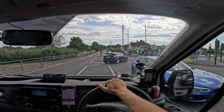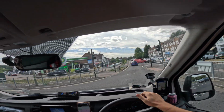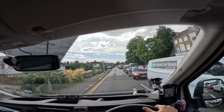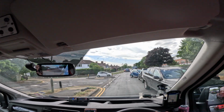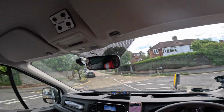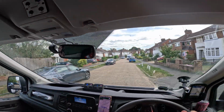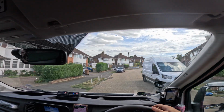Okay, so we should hopefully be able to go through. Is he stopping? Nice. And then we can go around here just to be stopped by the Royal Mail van, but it should be okay. Nice. And then next left down here, it's all very tight and it's school time now, so everything is much harder. There we go. Right, and then we'll wait for him. Right, there we go. And all the roads around here are pretty tight as well. So hopefully we've got parking outside the house, but I doubt it.